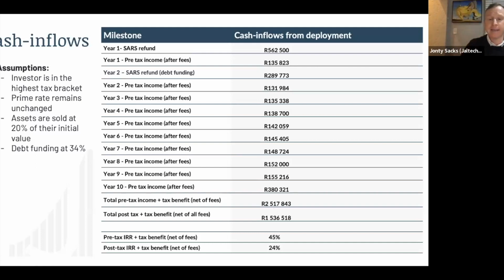If you minus tax, with a tax benefit, and all these amounts are after fees, the investor walks away with 1.5 million Rand. From a return perspective, your internal rate of return on this investment is 24%. A common question is, what happens if you don't sell the asset at 20% of its value? Well, the 24% will then go to 22%. So not a really material impact on the returns.